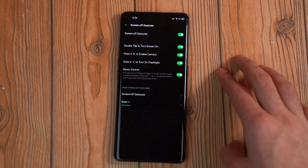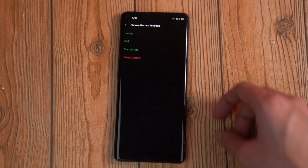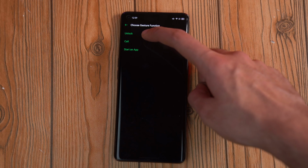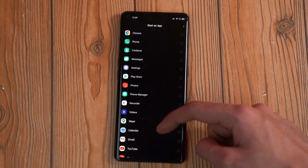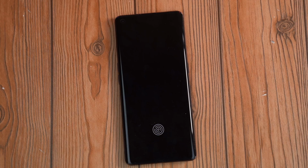Like the screen off gestures, which allows you to draw a letter on the screen that can launch any application or any action. This is a pretty good feature. Imagine if you are in a situation where you have to call someone and you don't want to raise suspiciousness. You can just draw a secret letter to call that contact number.